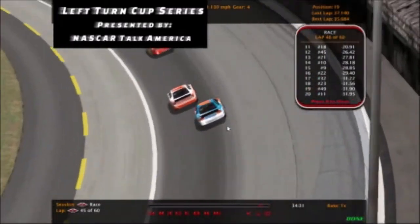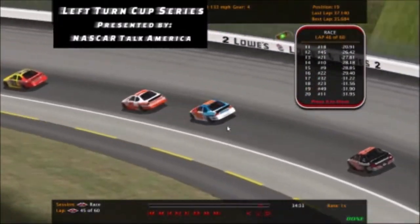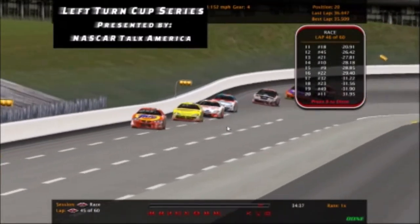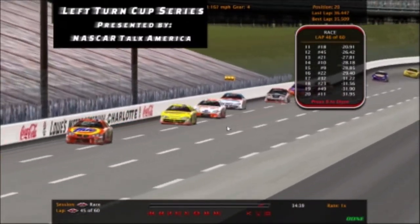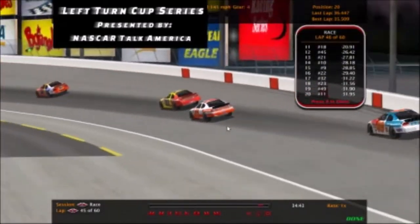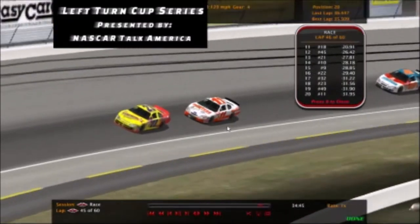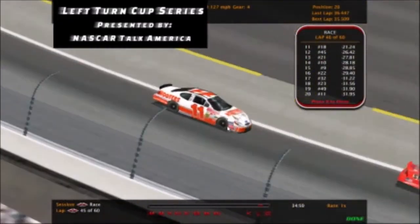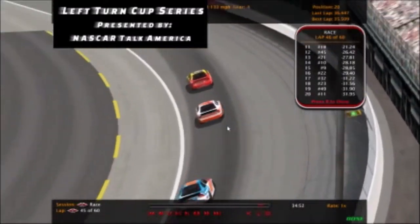The 11 of Brett Bodine, or is it Brett Bodine? I get the Bodines mixed up, so I'm sorry if I got it mixed up there. Yeah, it's Brett Bodine. He has not failed to qualify for a couple races, but here he sits in the top 20. So it's probably a pretty good day for that team.